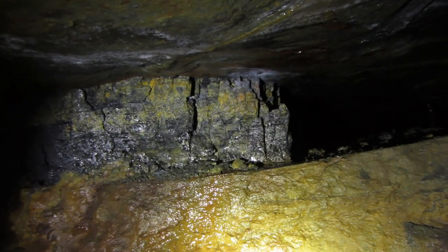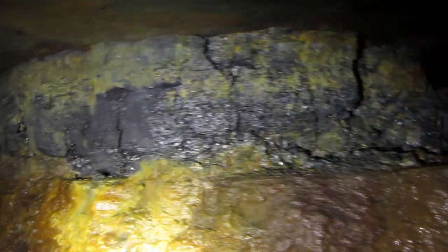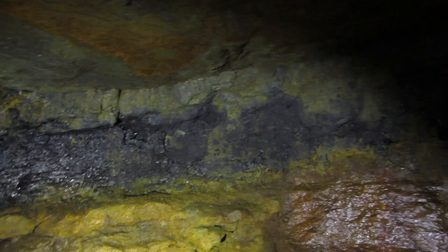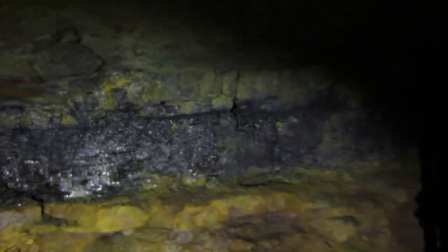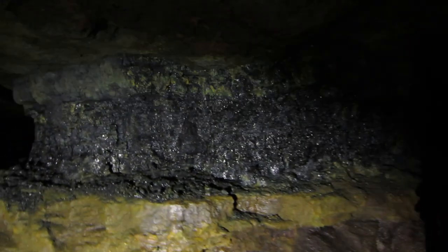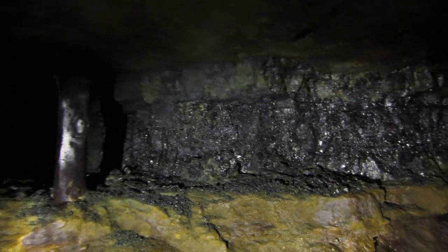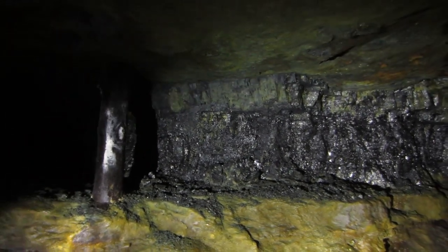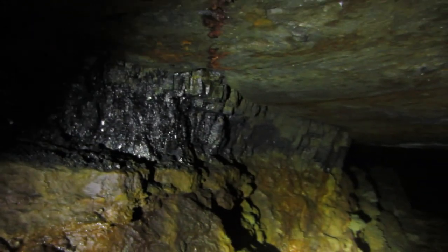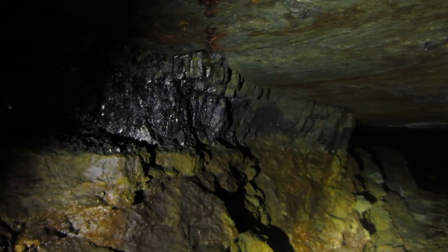Here it is in all its splendor and glory. Infamous anthracite coal. In its natural habitat. That is a good example of an intact coal pillar.